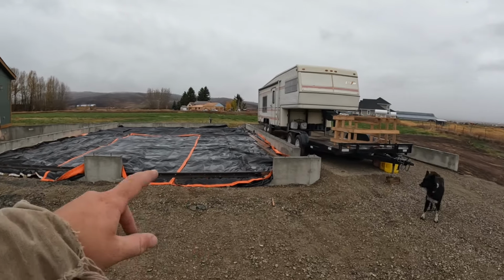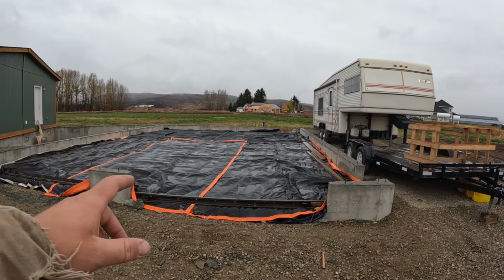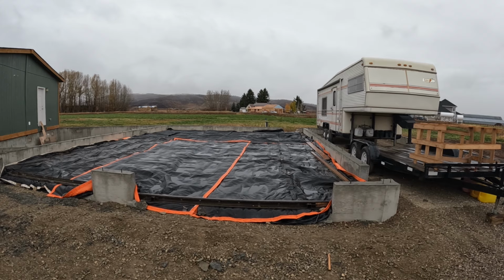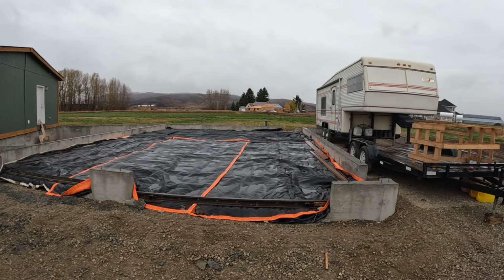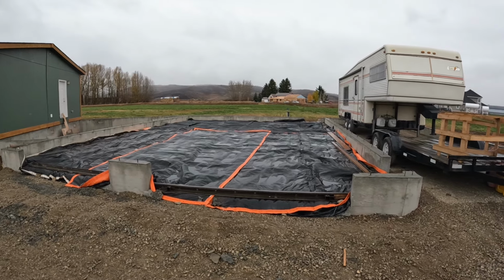We ended up getting our concrete floor poured here for our garage. We did this on Friday, so about 2-3 days ago. And on Saturday, we got blankets put on it just to try to protect it from freezing.